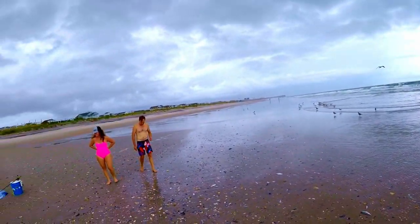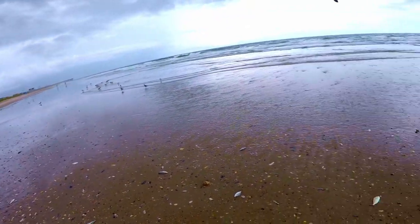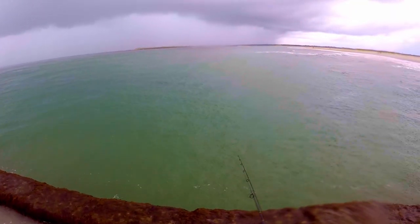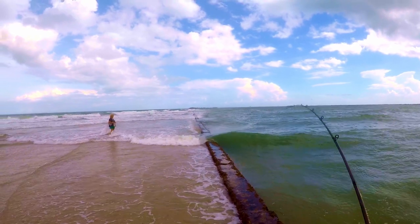Hey guys, look at all these pinfish. Holy crap. I've never seen pinfish like that. Oh yeah, we got a lot of rain coming in. Oh, it's already here. Ooh, that's a good fish. Good fish.